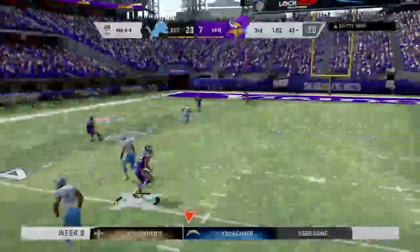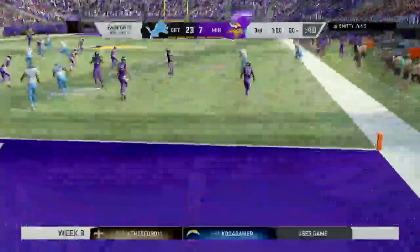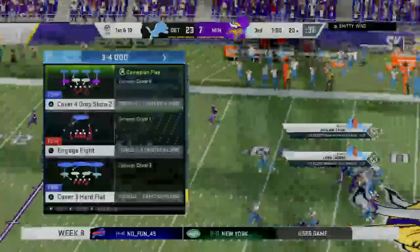On is the punt team now as this one's sent away. Yeah, that is much too long. That's into the end zone for a touchback at their own 20-yard line.